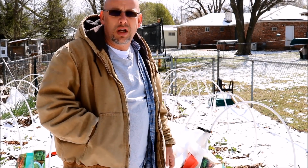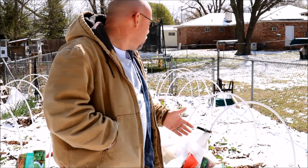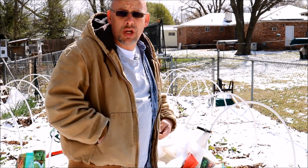We'll start the spring garden or the summer garden here in a couple of weeks and get the warm season crops growing. And who knows, maybe some of this stuff will make it. We'll see how it goes.